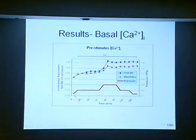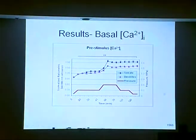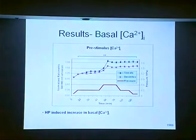As you can see in this figure, compression to 0.3 megapascals has significantly increased the levels, and further compression to 0.6 megapascals, the equivalent of 50 meters of seawater, has further increased the levels. Each point over here represents about 20 ROIs in both somata and dendrites. Decompression did not recover the levels back to control. Thus, we can say that high pressure induced an increase in the basal calcium concentration.